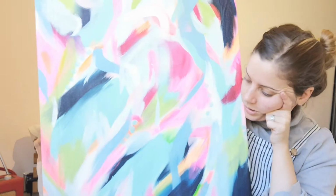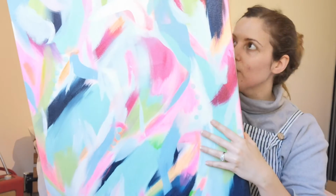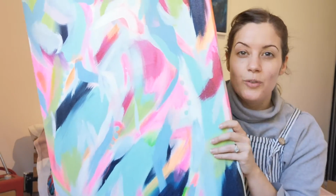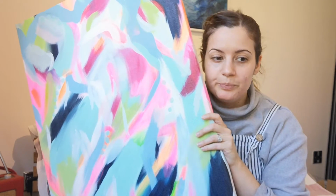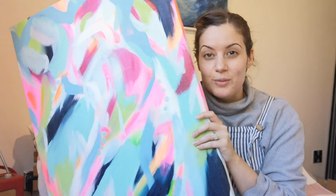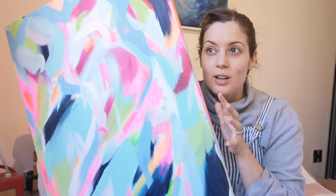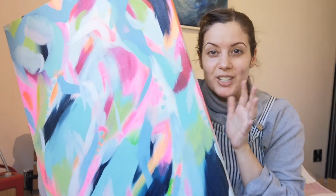I really love this one from the kind of colours and the pops of neon pink. So I think I'm going to get this one photographed soon. I've been talking to a fine art photographer locally who is going to take some photos of a couple of my canvases and help me turn them into digital files, so I can create digital prints or products.